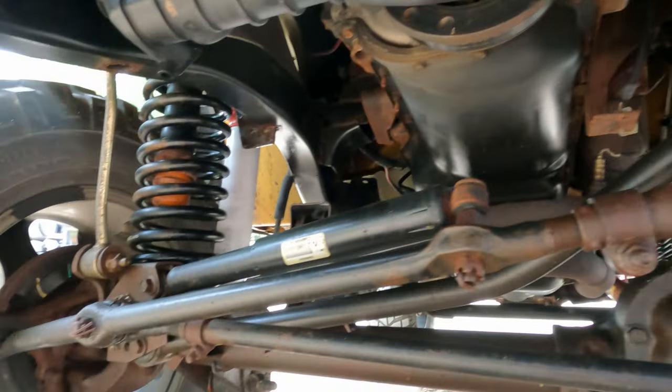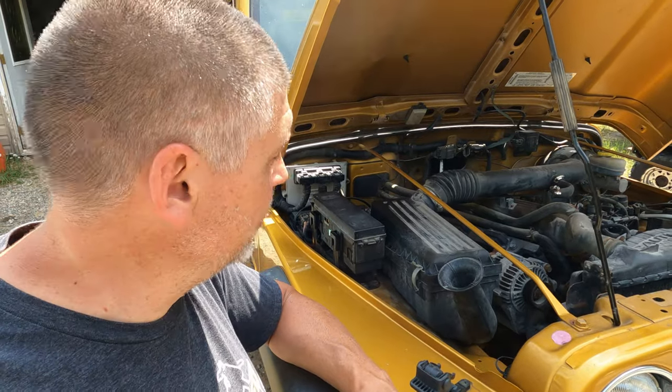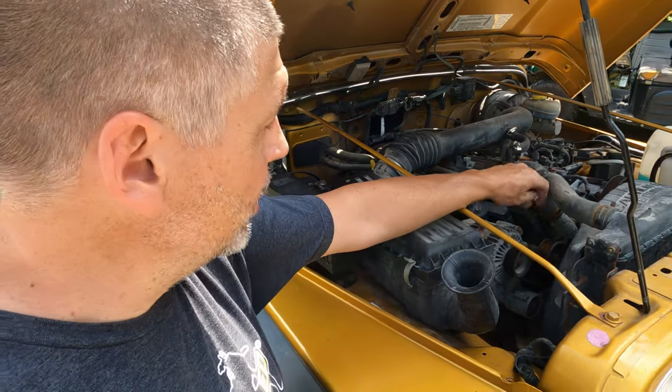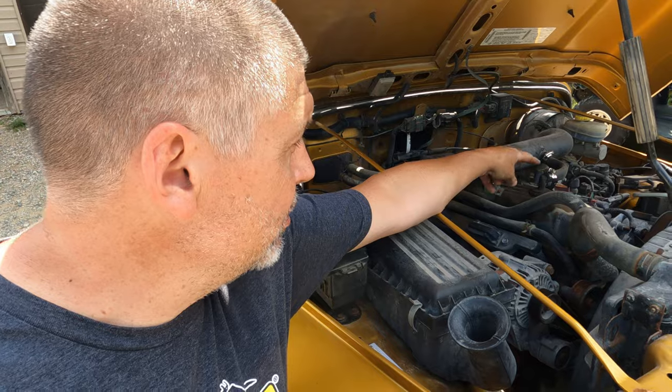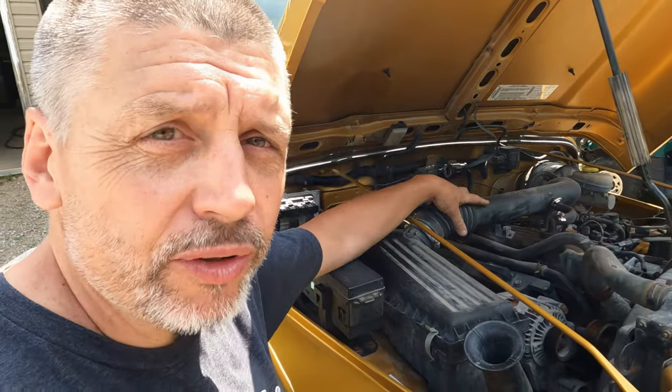Seems pretty tight. Had a little look at things under the hood. Air filter looks okay. The serpentine belt looks okay. There was a hose for the PCV system that was pretty cracked, so that was starting to leak a little bit of air past, which wouldn't be air going through the air filter, so that's not good.